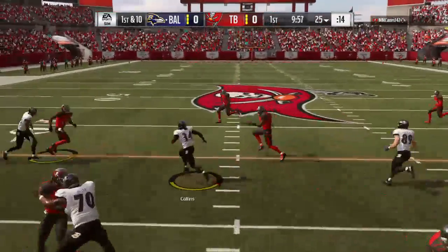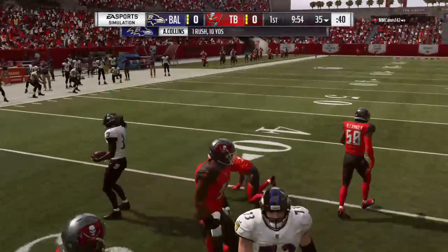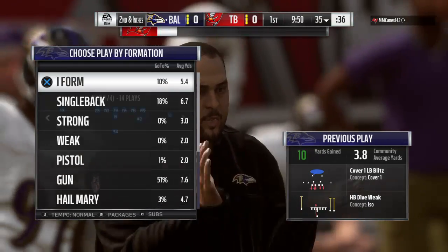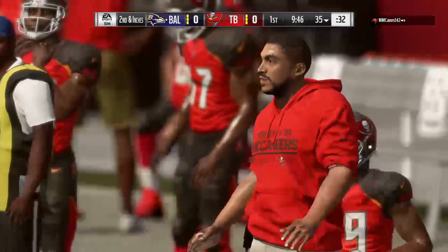First carry now for Alex Collins. They showed off a nice juke of the defender before the next wave could bring him down. That one good for 10 yards. And that'll make it second and a foot or so.